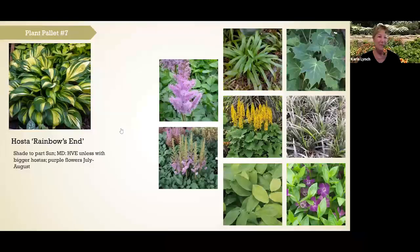Okay, on to Rainbow's End. Some people might say, how could you have another hosta? But frankly, the path through the hosta display is really lovely. And contrasting this hosta with other hostas is going to be a lot of fun when I put that in. You'll have to come later in the season and see where I decide to put it.